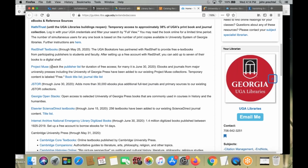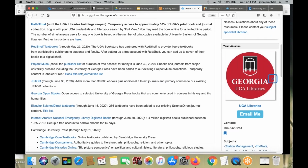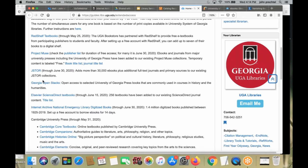And this will help a lot of folks more in the humanities area, looking at older texts, historic texts, and so forth. It's a very extensive database. JSTOR similarly is multidisciplinary in all areas, but they've added access through the end of June to thousands of ebooks. Georgia OpenStax is run by our own University of Georgia Press. They have provided access to a number of their ebooks. They're commonly in the areas of history and humanities, literature, and so forth. So that's worth checking out.